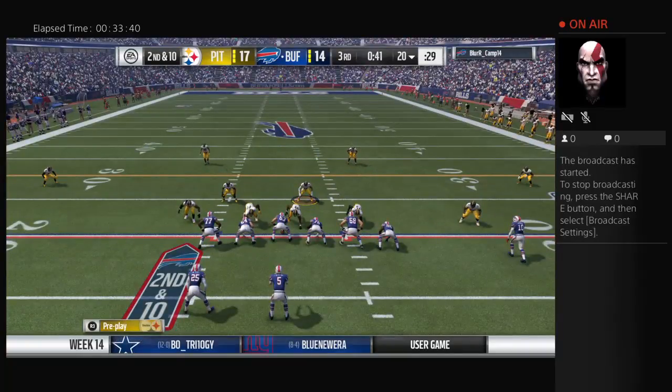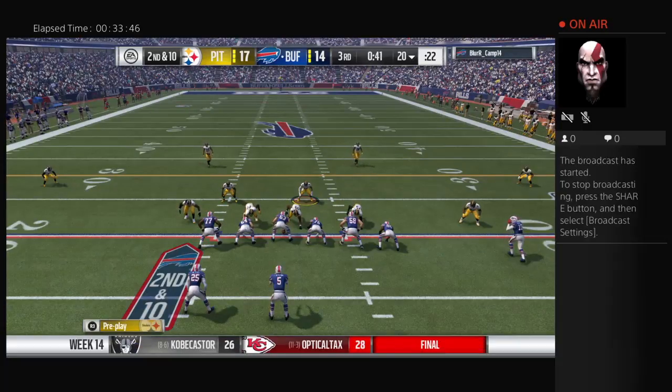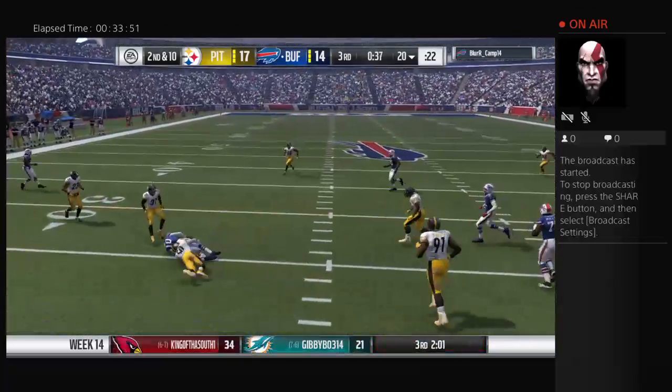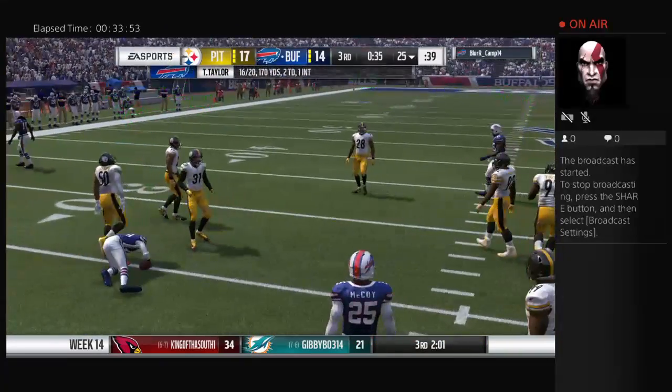Let's go! Brad 38! Again, now it's Taylor on second and 10. And Woods has it complete. That catch good for 5.